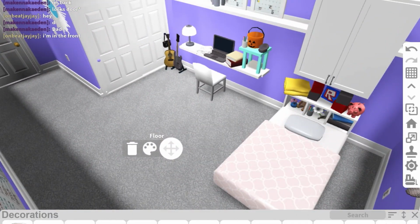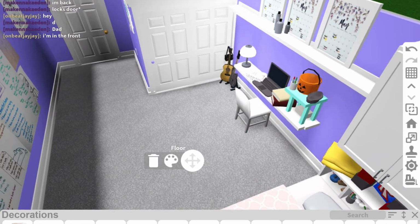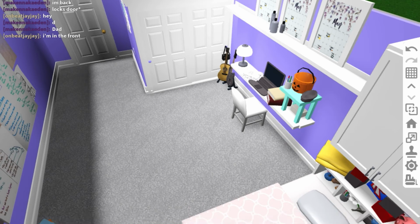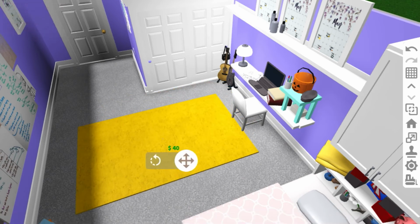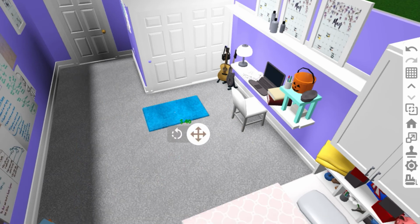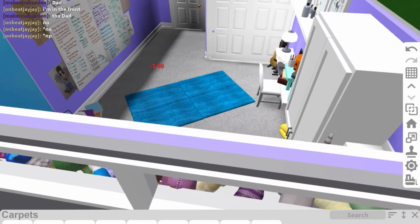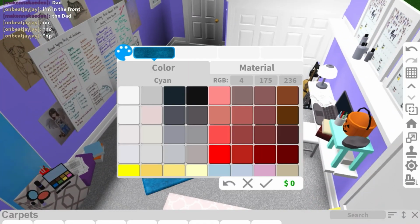So fancy. Oh, you know what I do have? I have a big carpet right here, and it looks like a sheep. It's actually really cool. Maybe I'll include a picture of it. Maybe I won't. We'll see. But we should make it. Oh yeah, no, it's not that big. It's not quite that big, but we can pretend it is.